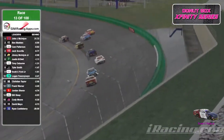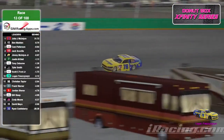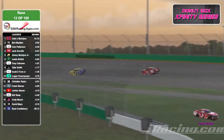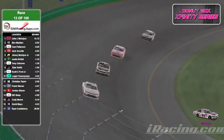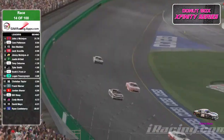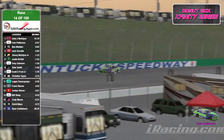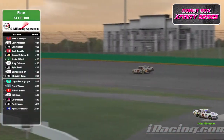Scott Ford Jr. is in 9th right now. Logan Physician, scraping the wall, was in 10th. He falls back to 11th as Christian Taylor gets that 10th spot from him. Frank Warner running 12th right now. Jordan Scherer 13th. Bill Sleep 14th. 15th, Cody Moore. 16th, David Mayo. Ryan Castleberry did make it onto the track, but he is in 17th, and he is dangerously close to being lapped if he doesn't pick up the pace. John McIntyre only one straightaway away.